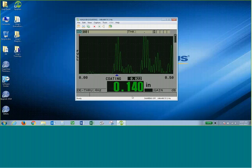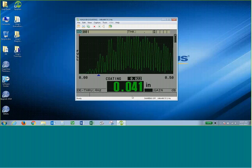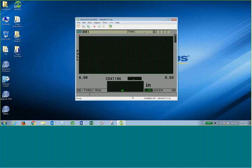Here's my 150. And then there's my 50,000. So again, I'm not calibrated, but you can see using the through coat, I can measure a lot thinner. Also, if I go on my heavily corroded sample, I'm able to separate out the coating and the steel using a single back wall.